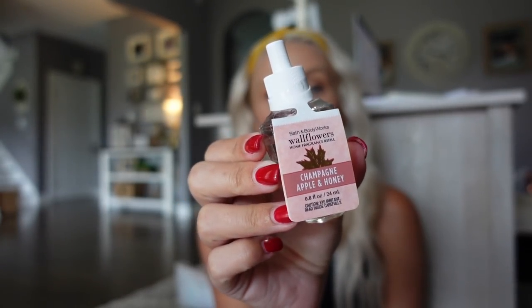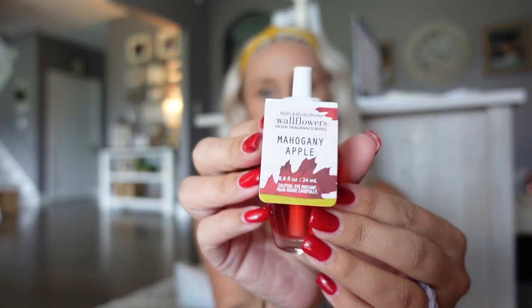So I'm going to show you, I got wallflowers. I'm going to show you those: champagne and apple honey. I've never tried this one before. Let's see, what does it say? It says pink lady apple, sparkling champagne, and jasmine honey are the notes there. Here you go, you can look at that one. Just don't drop it, they are glass. And then I got mahogany apple, and the notes for this are mahogany woods, golden apple, and lavender sprigs. I have never smelled any of these scents before.